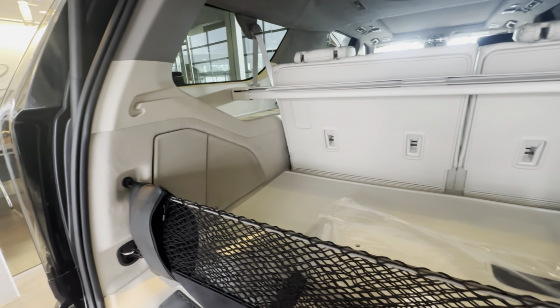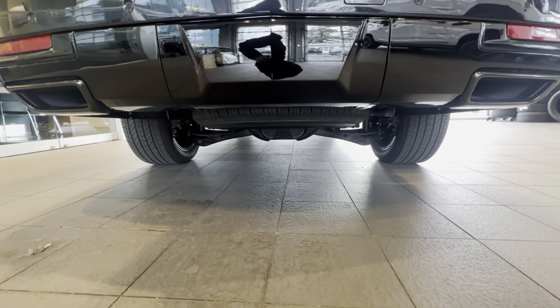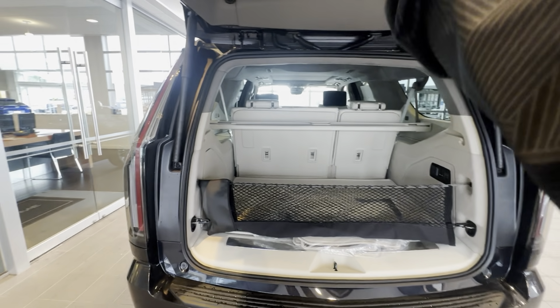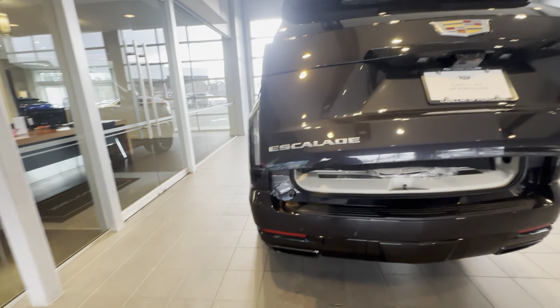If you ever get stuck and you need the jack to lift it to put the spare on, there's a full-size spare under there. The jack is right there. You just peel this back and then you get access to your jack. To close it, just hit that button or the button on the key fob.